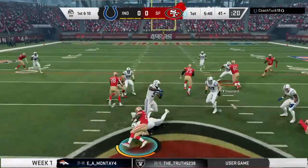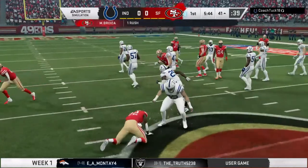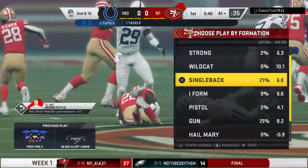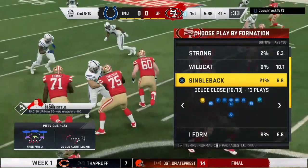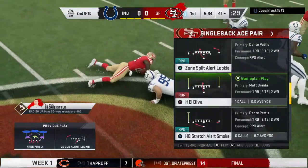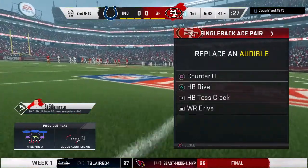Now the Georgia Southern man, it's Matt Breida, and he's going to get hit at the line of scrimmage and driven backwards. No gain on the play there. Brings up 2nd and 10 at the Colts 41-yard line.